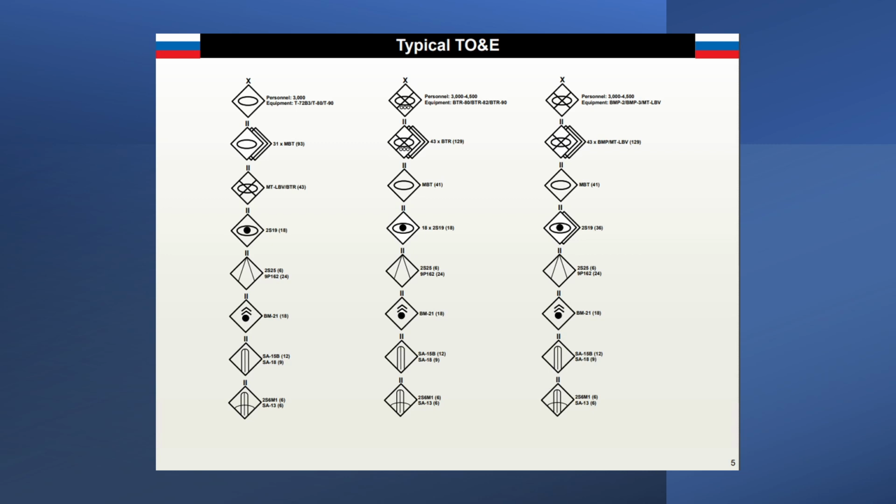Now, tank divisions are usually set up of purely tanks with a few BMPs and BTRs, but mainly tanks. And they are mainly used to break through defenses, especially in Ukraine, where it's used to break through the fortified positions that the Ukrainians have prepared for the last 8 years.